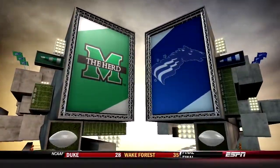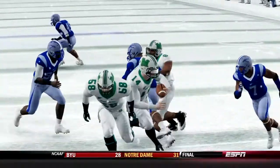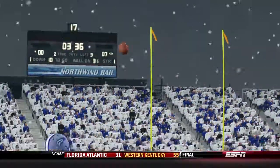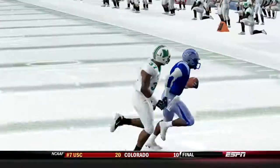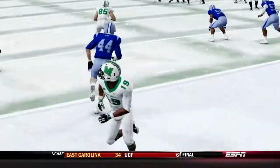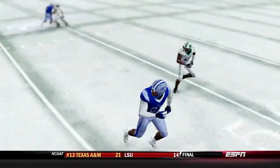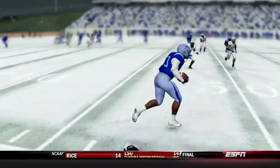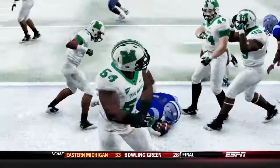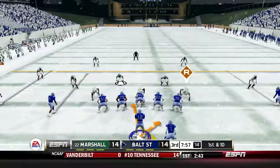Now, regardless how this game ends, you have to give Baltimore State a lot of credit. Even for it to be 14-all in this game, at this point, at halftime, against a much better Marshall team, that says a lot about how much this team has grown throughout the season. I mean, yeah, they're 7-3. They're playing much better than anticipated anyways. But at the end of the day, you can slice it however you want. The Stallions are tied 14-all at halftime with the 22nd ranked team in the nation.